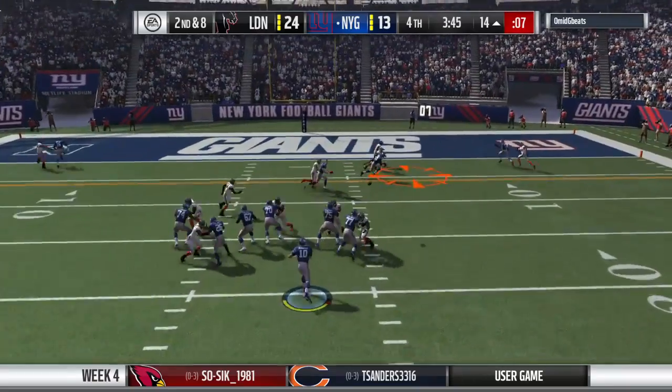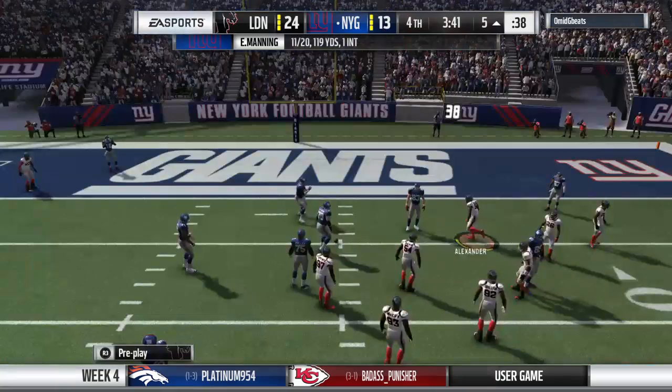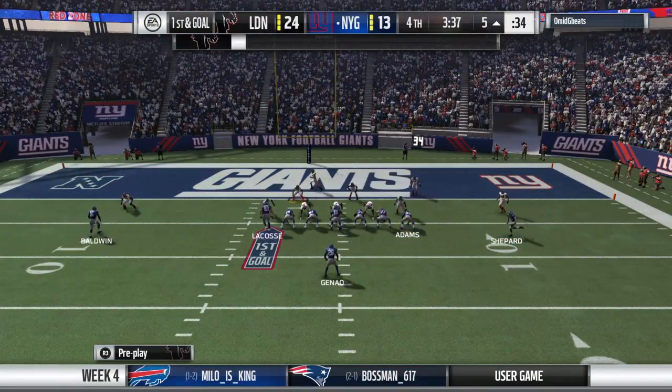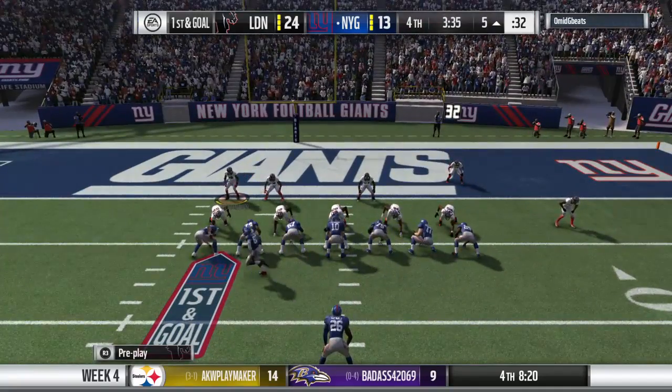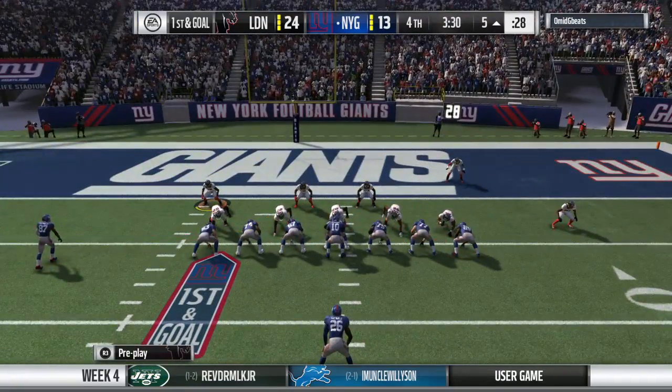On 2nd down, here's Manning. This will be caught at about the 5. 9 yards on the play there, and it sets him up 1st and goal. They gave up the completion there, but this is what zone defenses count on. Catching the ball and not much run after the catch.